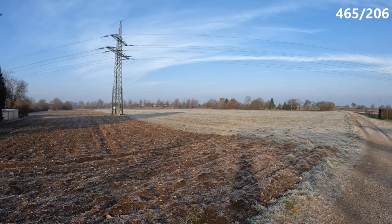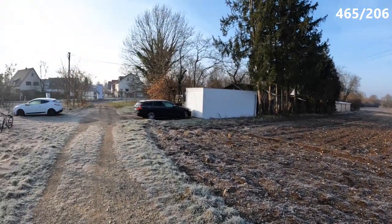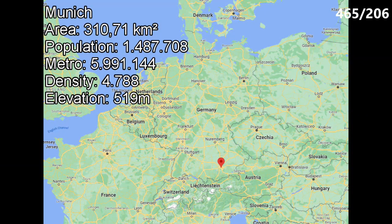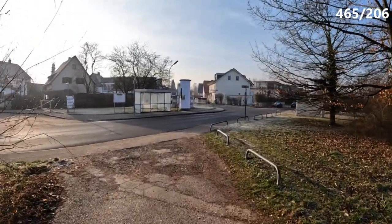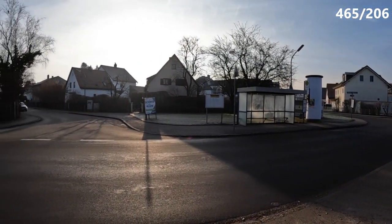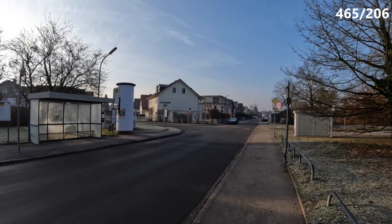So far I've been walking just in this farming area, random houses here and there, but now we're actually entering the first suburbs of Munich with the first bus station I can see here. So yeah, Munich. About 1.5 million people live here. It's the third biggest city in all of Germany, Bavaria's biggest city and the capital city. And with almost 5,000 people on a square kilometer, it's the most densely populated city in all of Germany. But this is just some small family houses. We're gonna see later in the city center how dense it gets.